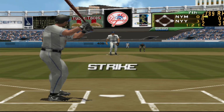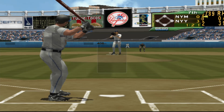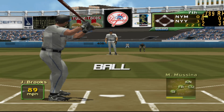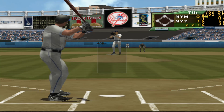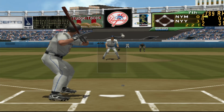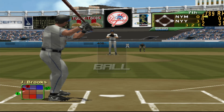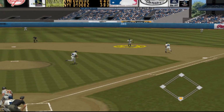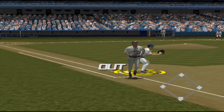Nice pitch. The sinker brushes the high inside corner. 1 ball and 2 strikes. Close call on that fastball, but it just missed high and away. 2-2. The curveball is up and away and barely misses the strike zone. 3-2. A roller to first. The throw's there, and he's out at first.